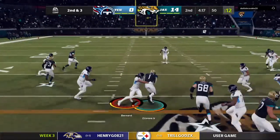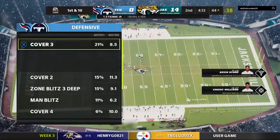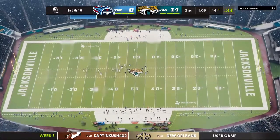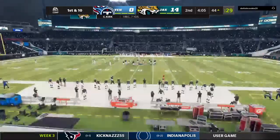On 2nd down, a run with Etienne. So many teams want to throw the ball in this situation nowadays, but I love watching a team that has enough confidence to go ahead and run the football in that situation. That's almost a tendency breaker.